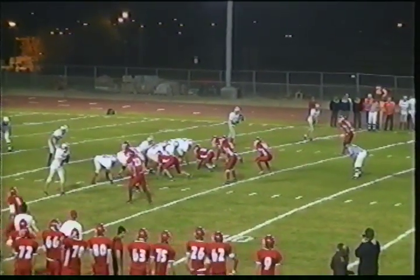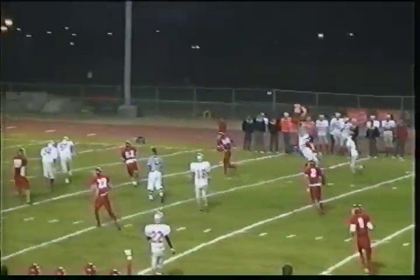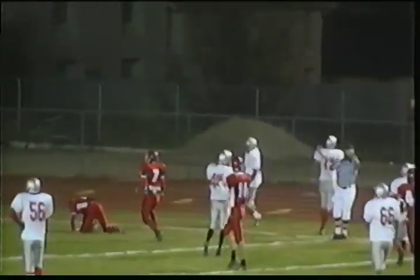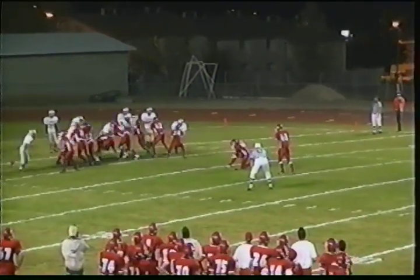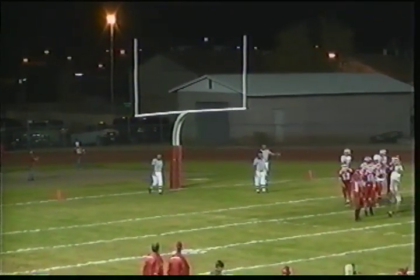Munsey under center. Looking back to pass, looks to his left side. Ball's picked off by number 60, Byron. Go, Byron. Go, Byron. And they score. Now Byron's so hyped up. Wall to hold, Carter to kick. Snaps back, kicks up. And it's good. 10-14 left in the second quarter.